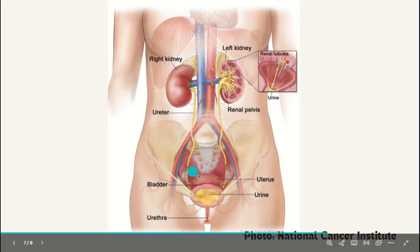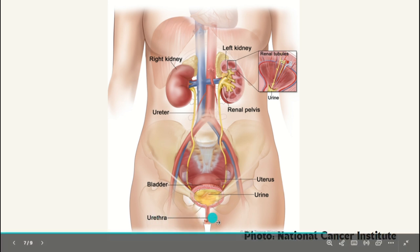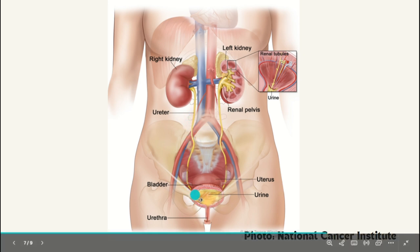You can see the bladder here, and this is the urine inside of the bladder. The urethra is the final place before the urine gets outside of the body. So in the kidney, we have our tiny filtering units, the nephrons. You can see the nephrons inside of the kidney. They filter out the urine. The ureter brings it to the bladder, and then the bladder stores the urine.